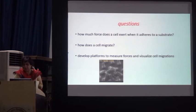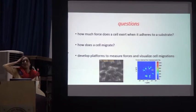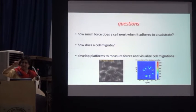So we developed two experiments. What you're seeing here are tiny pillars. These are pillars made with a rubber-like material. These are very short. The aspect ratio is pretty good. It's about 2 micron pillar in diameter and about 10 micron in height.